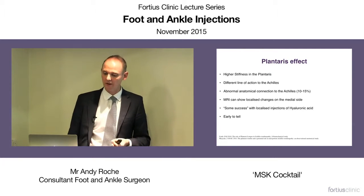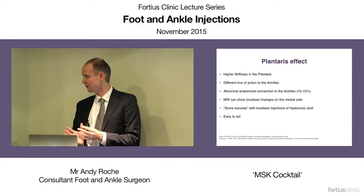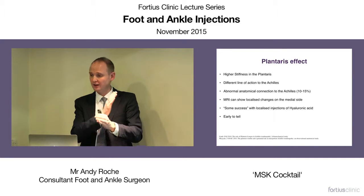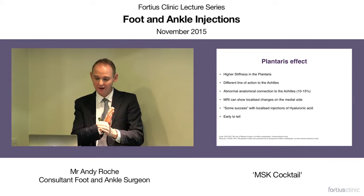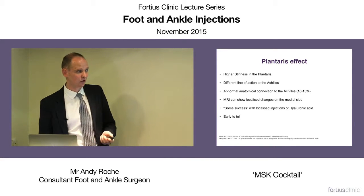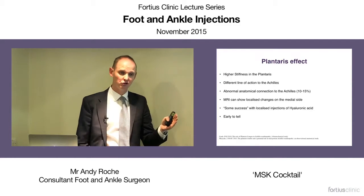So the plantaris effect can be down to a lot of things. It can be down to the fact that we know the properties of the tendons are different. The plantaris is a much stiffer tendon. So if you have a much stiffer tendon alongside a much more elastic tendon, you're going to get two completely different mechanisms and lines of action. We also know from some of the studies that have been done that you can have anatomical variations where the plantaris tendon can actually be stuck onto the Achilles tendon.